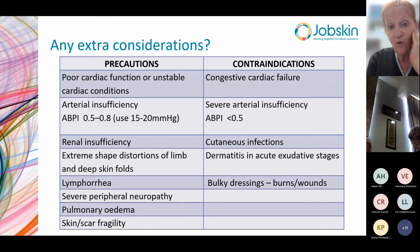So the more absolute contraindications are if somebody has congestive cardiac failure, if they have severe arterial insufficiency, which we would measure by an ankle brachial pressure index of less than 0.5. And if people have infections or exudative dermatitis or very bulky dressings, it's just not appropriate.